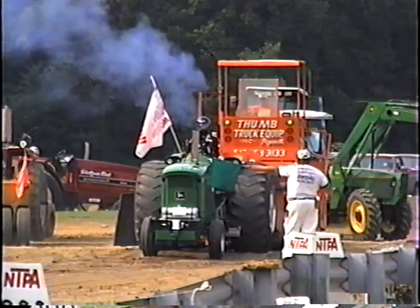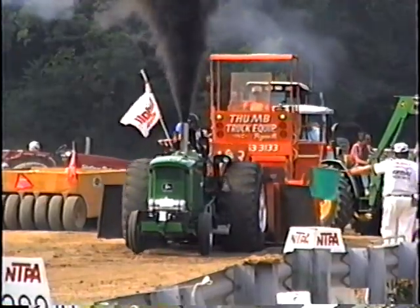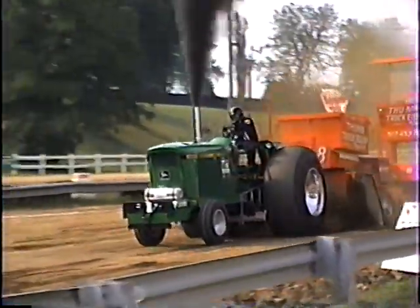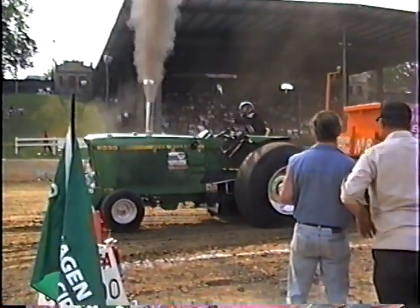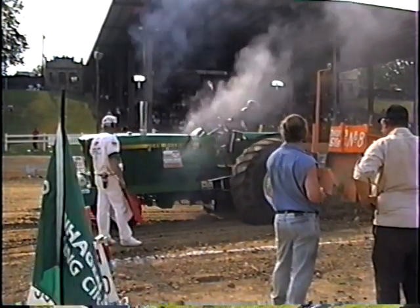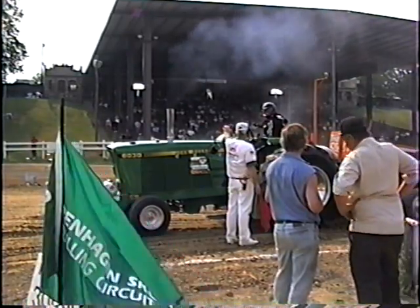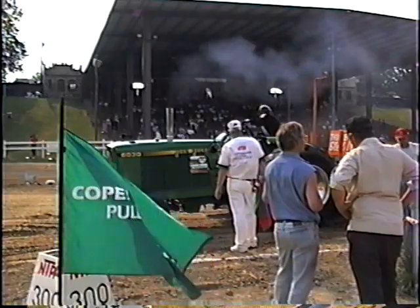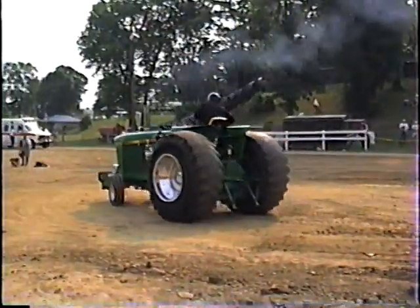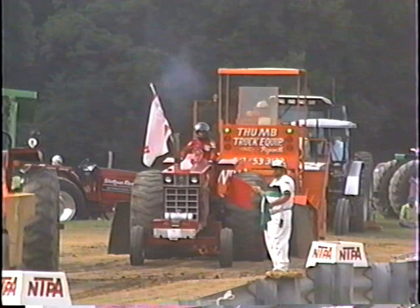They say this is his second time down the track with it. See what he can do here this afternoon. Monty McCoy, second time down the track on this tractor. Monty McCoy, Warsaw, Ohio, a rookie this year on the Ohio State circuit. 282.80. Monty McCoy's distance was 282 feet, .8. 282.8.